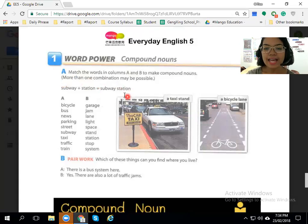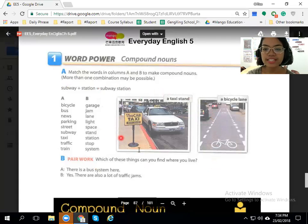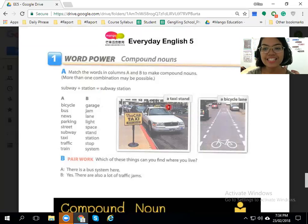All right. And then here on the picture, we can see that this is a taxi stand. Okay, what is a taxi? A taxi is a car you can ride anywhere you go and you have to pay for it, of course. And so a stand, what does a stand mean? A stand is you're standing up, right? So when you combine the two, a taxi stand is a place where you can wait for taxis or where a taxi can wait for a person to go inside a taxi.